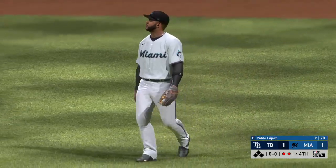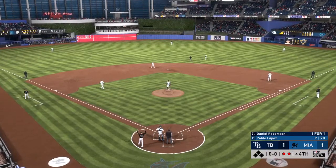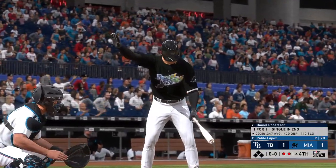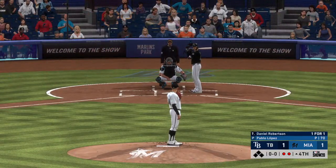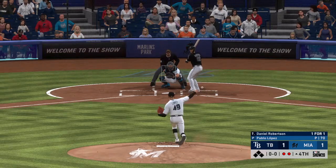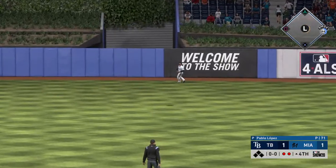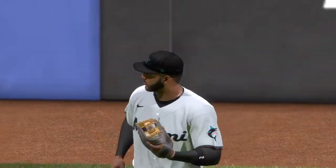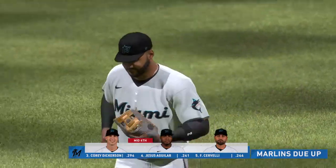Now batter, third baseman, Daniel Robertson. Striding in once again, Daniel Robertson, 1 for 1 after a single his first time up. Pitch on the way. This is in the air out to straightaway center. Long run for the center fielder. He gets there to make the catch, and that ends the inning. Rays go in order 1, 2, 3. We'll go to the bottom of the fourth, tied 1-1.